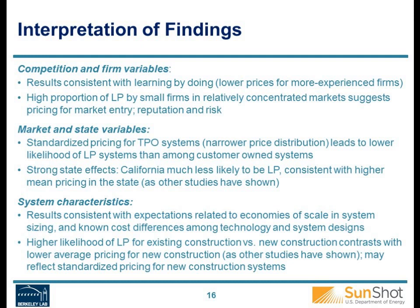And so something that comes out of that we'll be talking about in our future work is the issues of reputation for the installers and risk that customers might be confronting in making this large decision that homeowners might be facing here. In terms of the market and state variables, it does seem that TPO systems are less likely to be low priced, and it could be that there's something about the standardized pricing that TPO typically tends to use. And generally what we see, if you look at the distribution of TPO system prices versus the distribution of non-TPO system prices, the TPO systems have a narrower distribution, so just less extreme, so less likely to be low priced. Strong state effects, I mentioned, California much less likely to be LP, but some other states stronger than that.